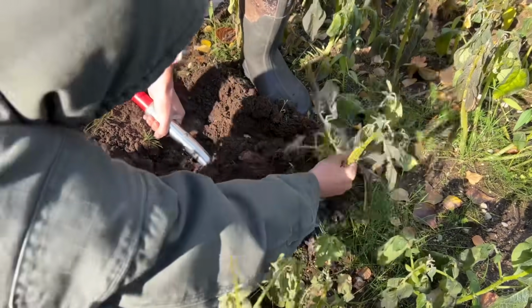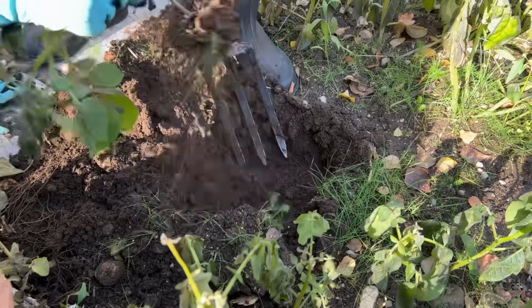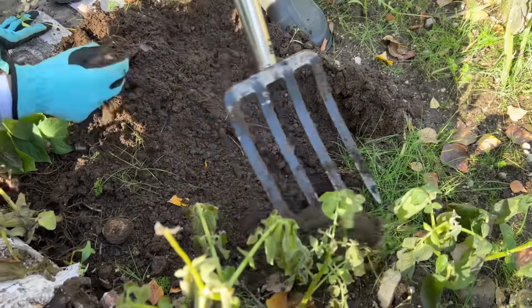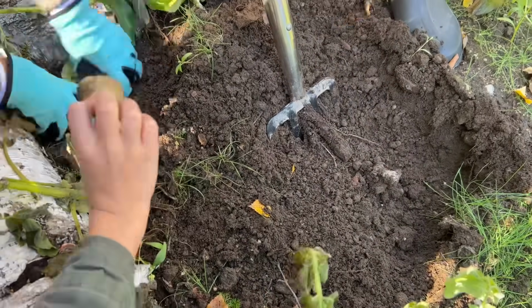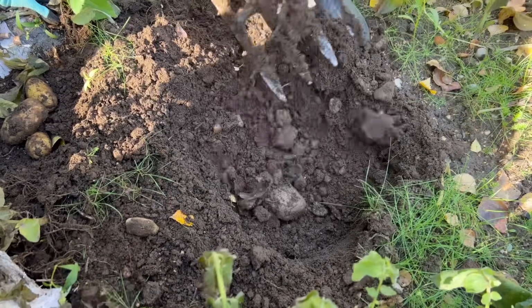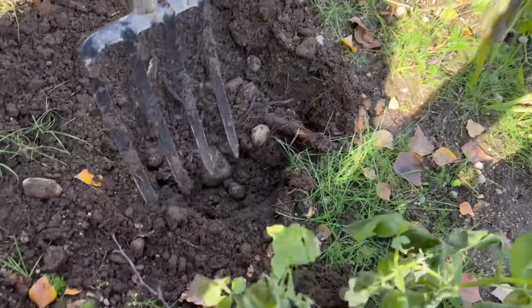All right, you want to grab that plant? There you go. Oh, come on. There's got to be some in there somewhere. Yeah, right here. All right, there's another one. Right here. That's a stone. Oh, nuts. Wow. Not that many potatoes. All right, try this guy. This light guy looks fair-sized.